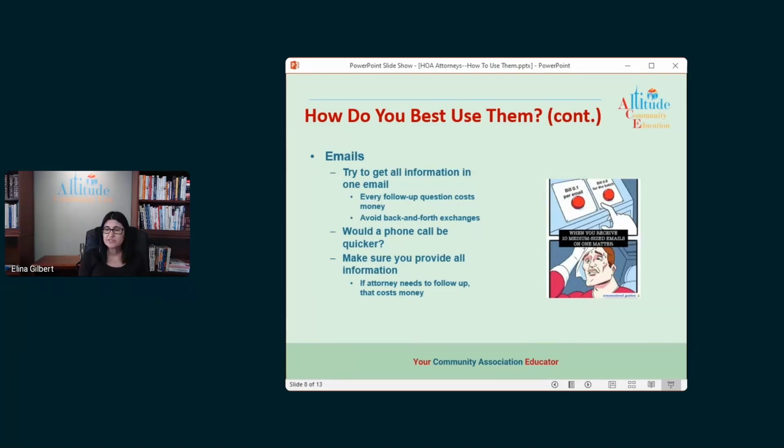Finally, for the same reasons we already talked about, make sure you provide all the information to your attorneys in the email, in the phone call, wherever. We don't want to have attorneys following up with you because it costs money. Every time the attorney reaches out to you, it's going to cost money. So it all adds up.